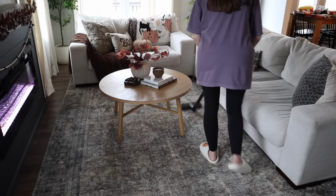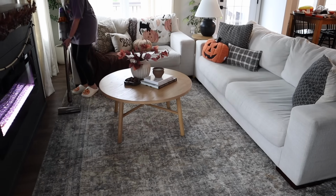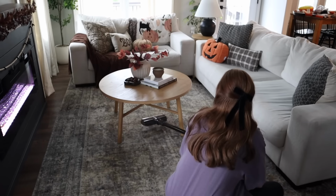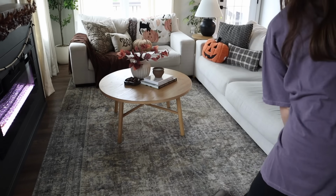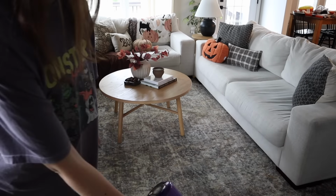You guys will have to let me know what your favorite part is. I think for me, it's a tie between the bookshelves and the floating candle hat situation. I love it. And I cannot wait to watch all of the spooky Halloween movies with my family in here and just have our cozy Halloween nights.